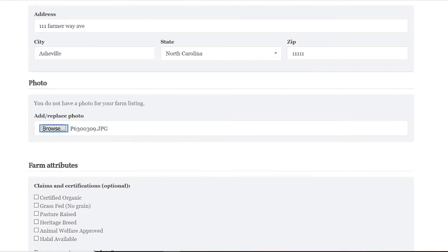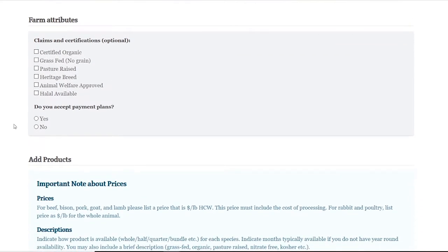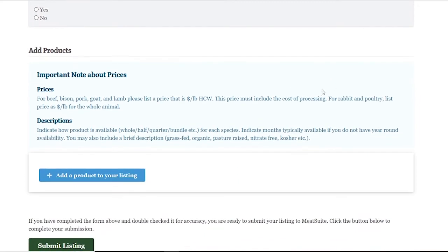Give some thought to this and select a photo that gives a good representation of what you do. If you're making a claim to have 100% grass-fed beef, you want to be careful and possibly not post a picture of your animals next to a feed trough where they've been getting grain or eating grain. Down here you can click whether there's any of these attributes that apply, and you can click as many of them that apply. And that pretty well concludes the farm description.